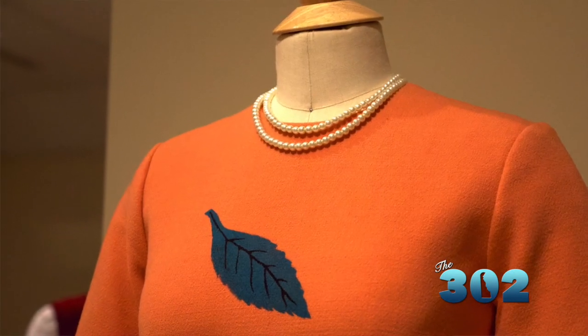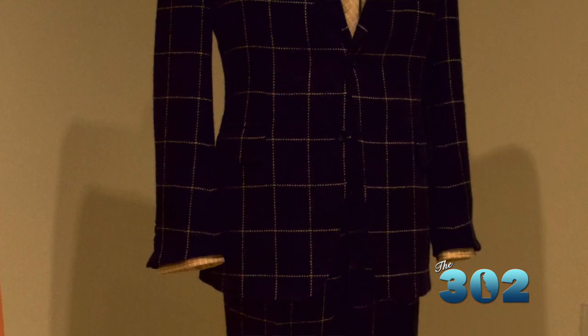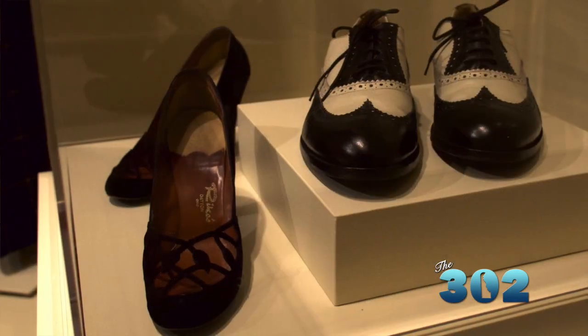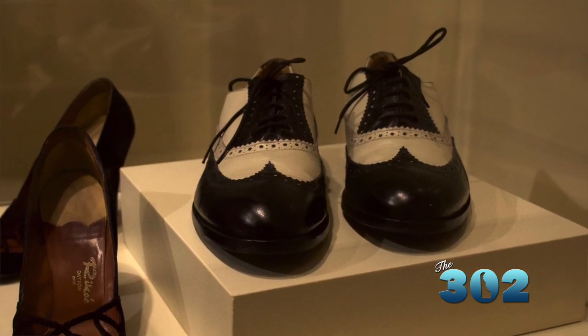We also see the Duke and Duchess of Windsor in this room, and some of the costumes that they're seen wearing at home. They are very much in the spirit of what the Duke and Duchess of Windsor were known to have worn, but the costume designers had a little bit of fun with interpreting those looks.